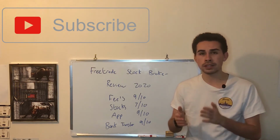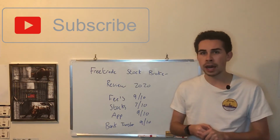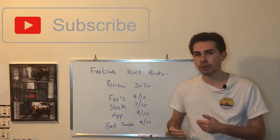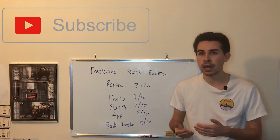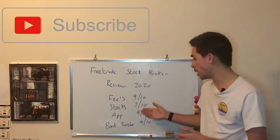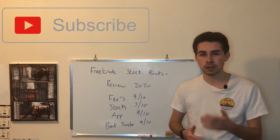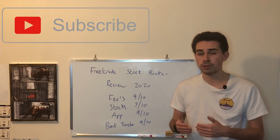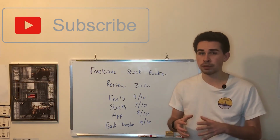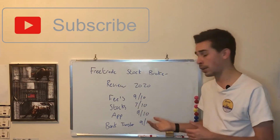Over the last few years, Freetrade has improved this by adding a lot more stocks onto the app, and I'm sure over the next year they'll carry on growing the amount of stocks they have on there and probably then expand into other markets as well. But at the moment I'm just going to give that 7 out of 10, the lowest score on here, because I do believe the amount of stocks that Freetrade offer could improve, and that's the biggest thing that they could improve on in my opinion. So like I said, that's the lowest score, but still not a bad score, 7 out of 10.